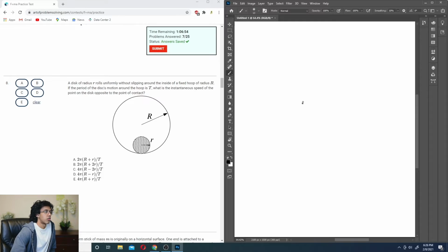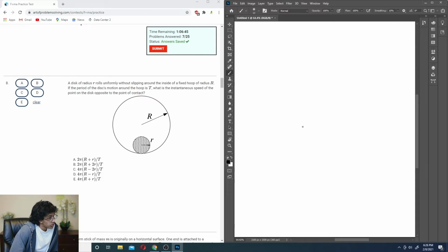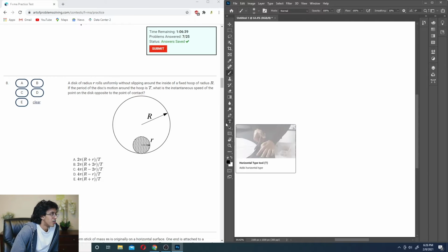A disk of radius r rolls uniformly without slipping around the inside of a fixed hoop of radius R. If the period of the disk's motion around the hoop is T, what is the instantaneous speed of... Is there any gravity nonsense? Rolls uniformly. I'm assuming that there's no gravity. Yeah, that would not make sense.